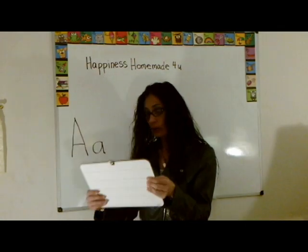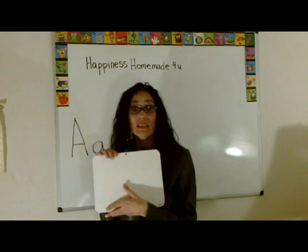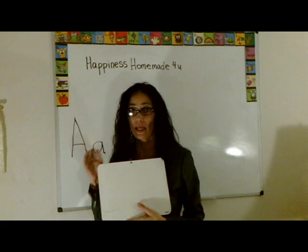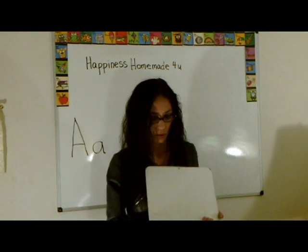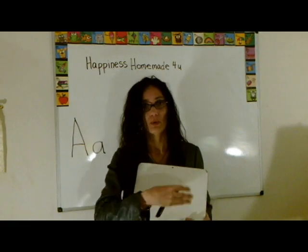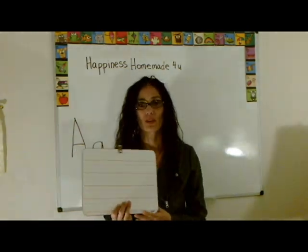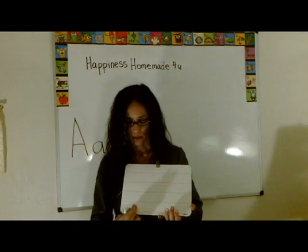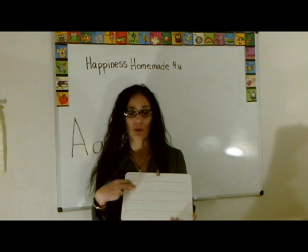I've used whiteboards many times in my lessons because it's less expensive. You can buy these for $1 at any of those discount stores, and you can erase and erase and practice. This one was a score. It had the dashed lines on it for practicing spelling if you want to.